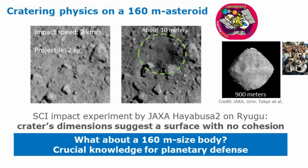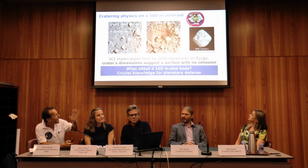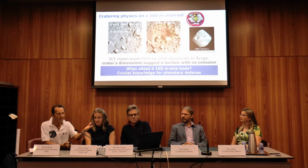And you can see on the left image, you have the surface before the cratering experiment. And on the right, you have the crater produced by the small carry-on impactor. And it is much wider than we thought, because in fact, what we found is that the cohesion does not play a role to explain this large size of the crater.